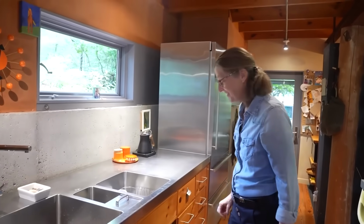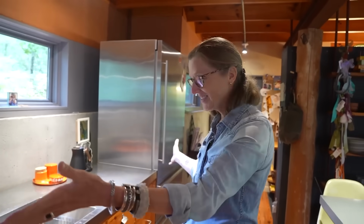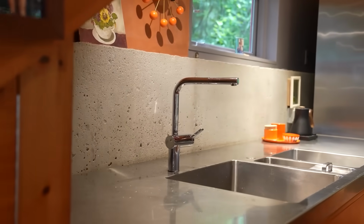And sometimes they say, oh, aren't you just wonderful? And we're going to do that. Sometimes they don't say that. But so this is our sink combination, and it's terrific.